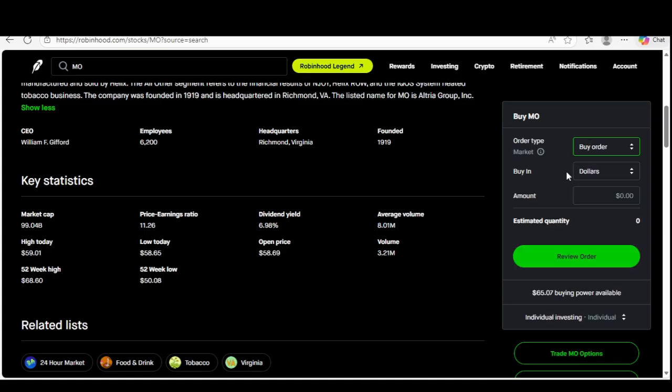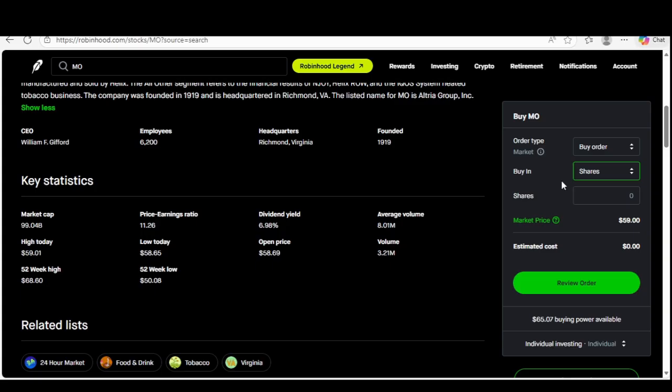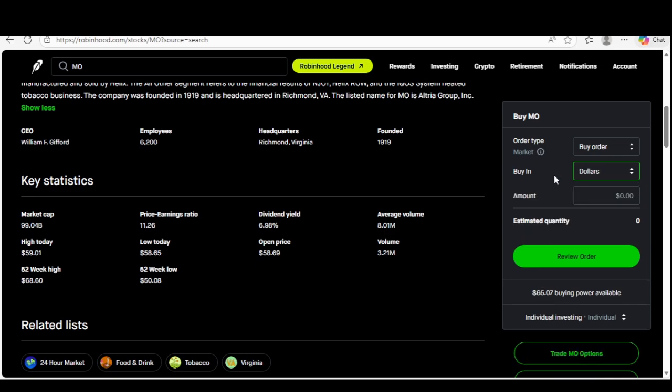Now, there are two ways you could buy. You could either buy in dollars, as you can see right here, or you could scroll over and buy in shares. With dollars, you're going to be buying a dollar amount. With shares, you're going to be buying per share. So you could buy 1 share, 10 shares, 100 shares. We're going to leave this on dollars because I'm going to show you how to start investing with a minimal amount of money in your portfolio.